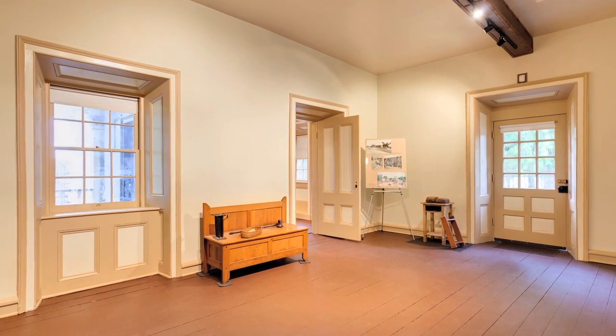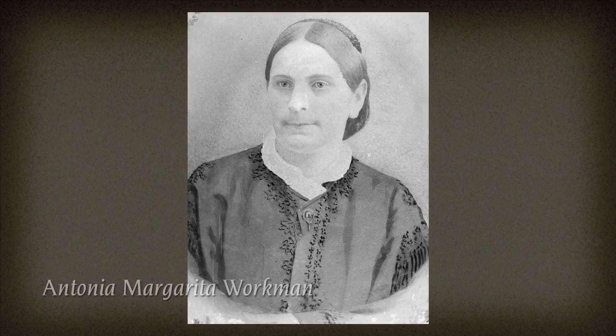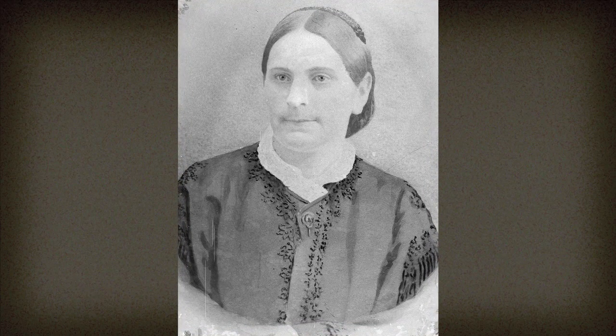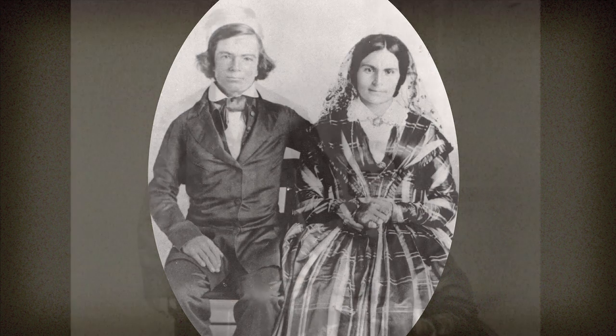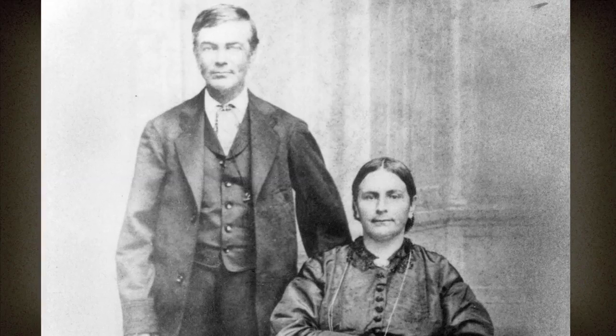Today, the exterior of the Workman House is restored to its Victorian-era appearance, while portions of the interior have been renovated for exhibit space. The Workmans had 2 children, Antonia Margarita and Jose Manuel. No known pictures of Jose survive. Antonia Margarita married Francis Pliny Fisk, or F.P.F. Temple, which is where the Temple connection comes into our story. The couple had 11 children, 8 of whom lived into adulthood.